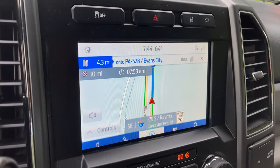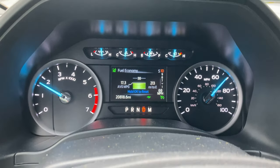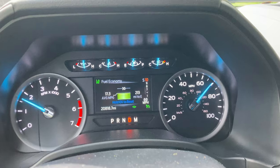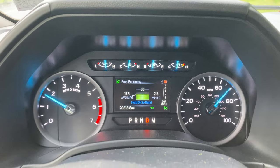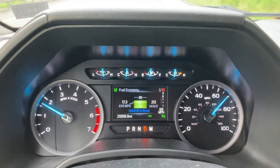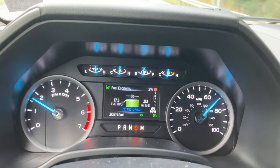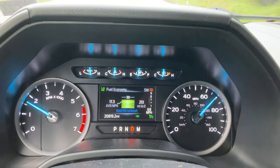Still have about 10 miles to go on our trip. You can see our current average is 17.3, again on Eco mode in the 7.3 Godzilla. The other thing you'll notice is the 213 miles till empty number. I think when we first started driving today, that was 170 something, maybe 172. I'll put the screenshot of it in here. But because we are increasing our average fuel economy, the truck is recalculating how many miles we can get on the remaining fuel in the tank.